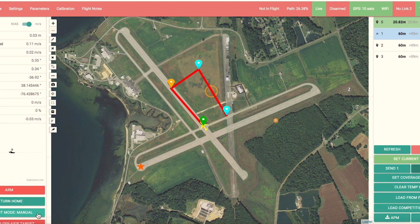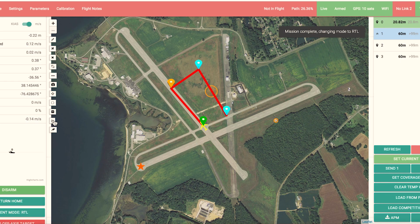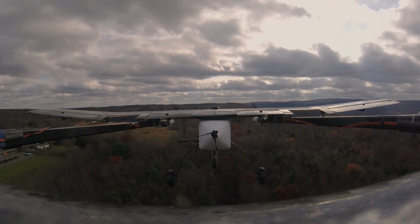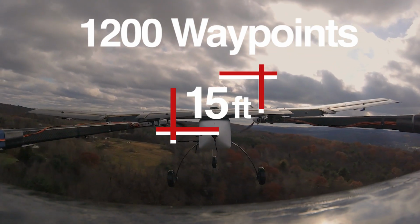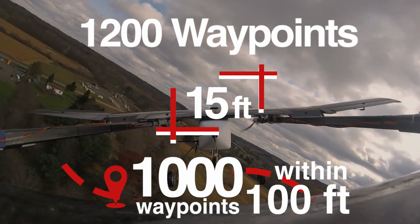For navigating waypoints, the team tested the algorithm in an autopilot software-in-the-loop simulator, then flight tested in the BIX-3 for validation. Orion has flown 13 flights using the new navigation system, attempting over 1,200 waypoints. Orion had an average miss rate of 15 feet, hitting over 1,000 waypoints within the 100-foot threshold.